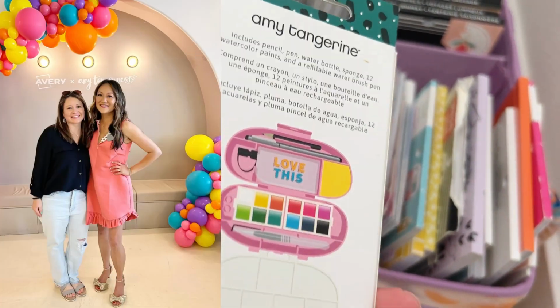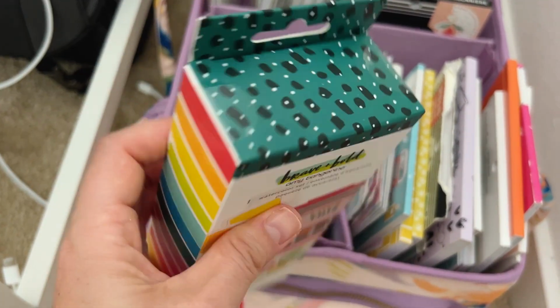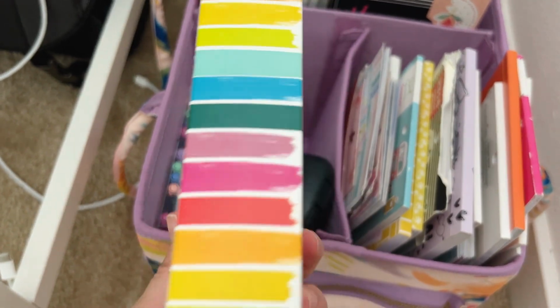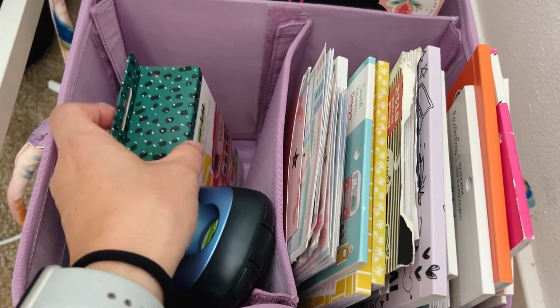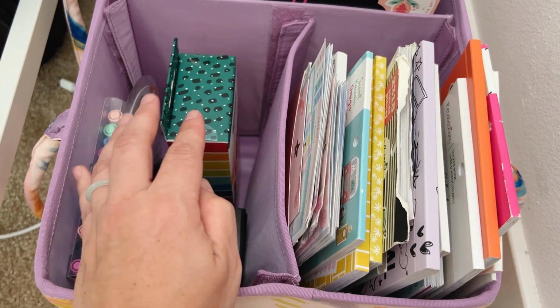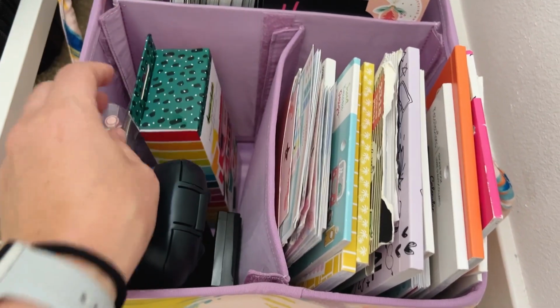And I had gone to her launch party, a collab with Avery here in April in LA, and I saw this. I was like, I've been meaning to get the old one, but I will get this one, and I'm finally glad I did. It's supposed to be cute and portable, and I just can't wait to play with that.